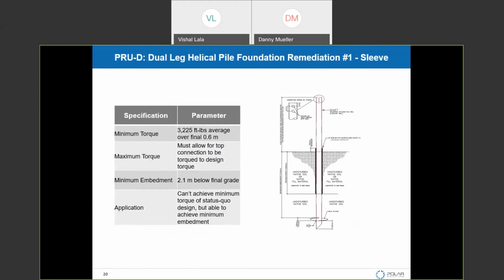So the first pile design would be a sleeved pile design. And again, if you have questions about what a sleeve is and how it would work and how it would impact your design, we can talk about that during the question period today or afterwards. We're happy to review that with you.